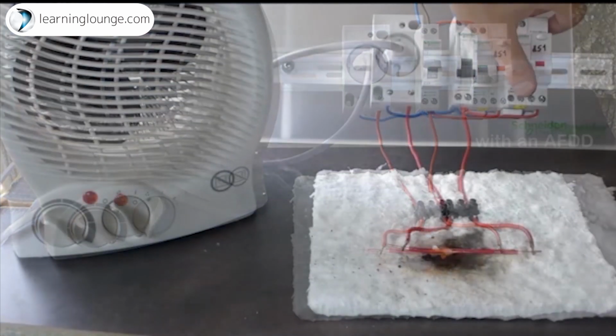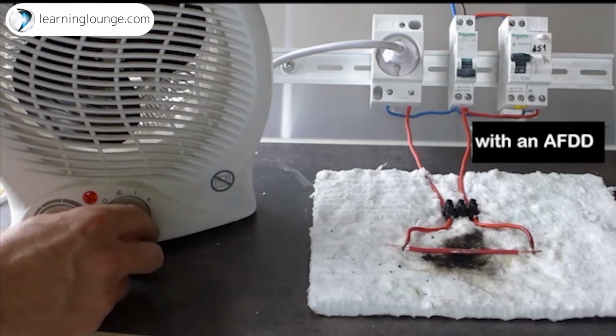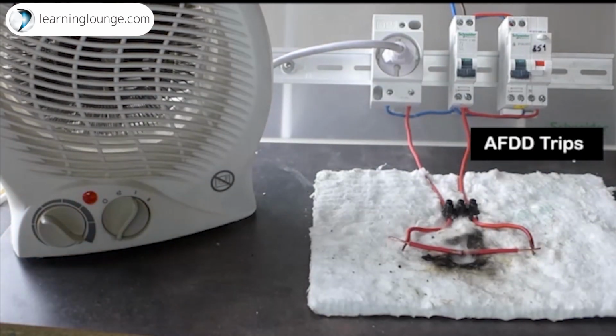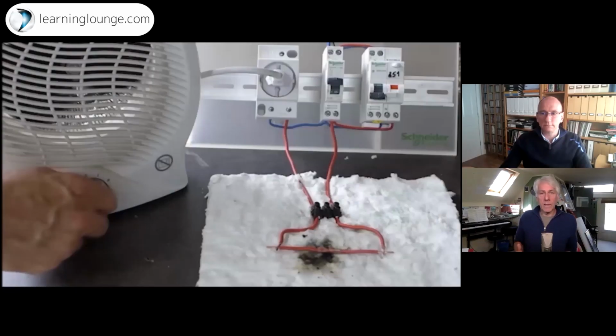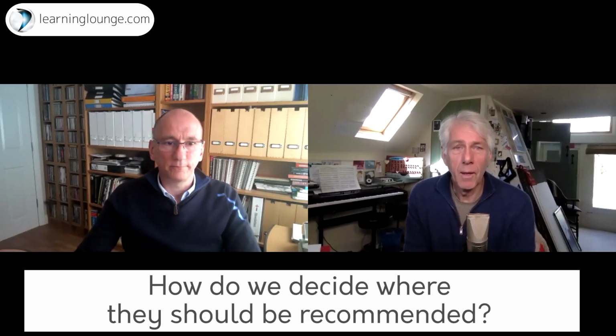Now, if you put an AFDD into that circuit and do exactly the same test under exactly the same circumstances, see how quickly that AFDD trips, kills the current, and consequently the fire doesn't occur. So that's how these things work. That's what they do. So, Gary, how do we decide where they should be recommended?